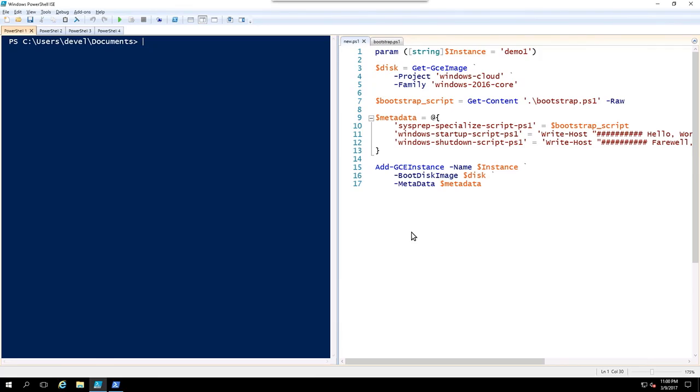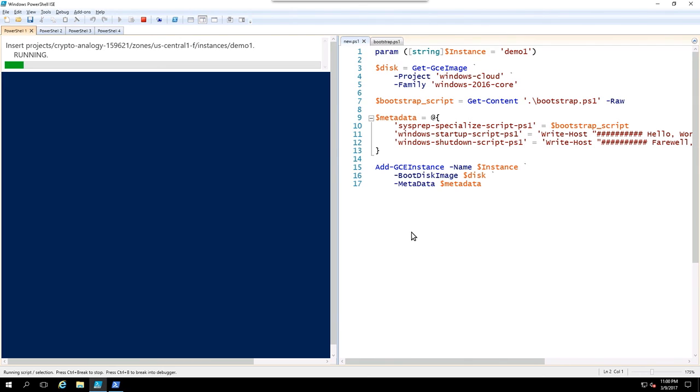Okay, the code that you will see here is representative of the process that the Gecko project employs, but it is, of course, not exactly the same code that we use in production. Here we have a short script that will be used to build a Windows instance. What we've done here is reference the current GCE Windows Server 2016 core image, populate the appropriate metadata with our bootstrap script, and call Add-GceInstance to create the new machine.